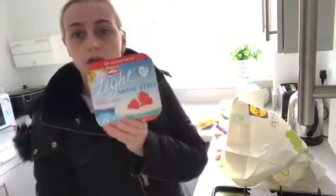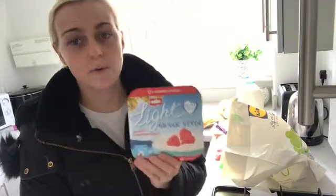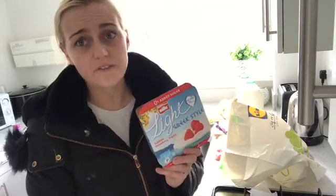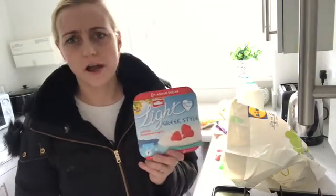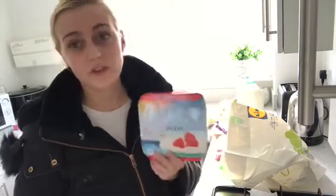Got some Greek style yogurts. These are really nice, these strawberry ones, and they're only 75 calories, so they're only half a sin as well. Either a sin or half a sin or one sin. I'll count them as one sin, but yeah, these are really nice.